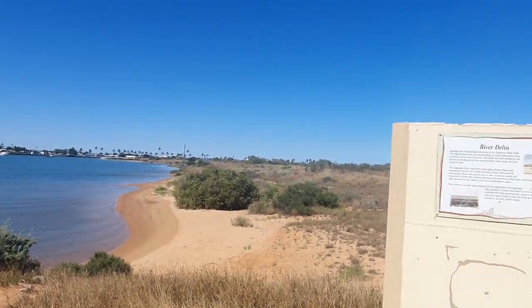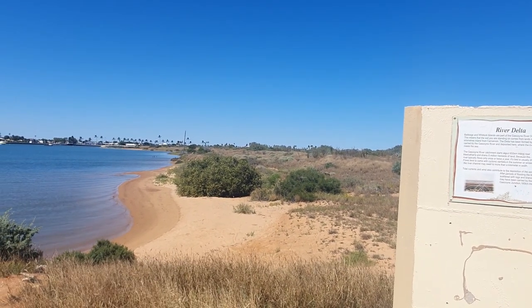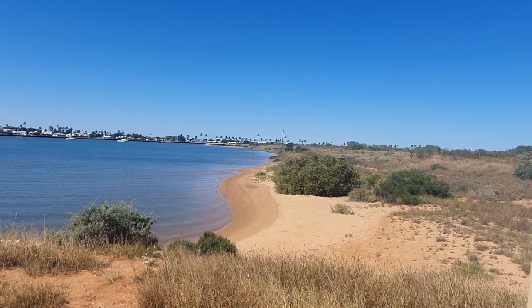Righty, good little ride from the little cafeteria there at the 1 mile jetty. That was, I think, Babbage Island, and we've just cycled, there's a Whitlock's Island. It's part of the Gascoyne River Delta.